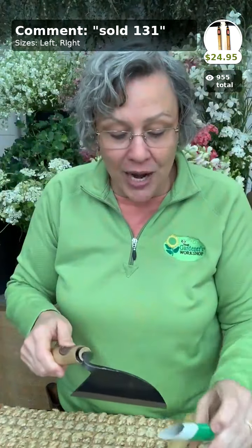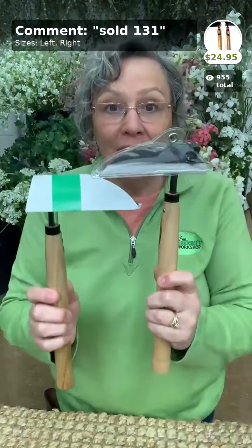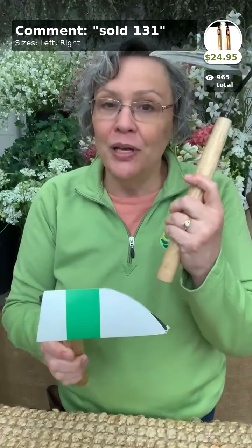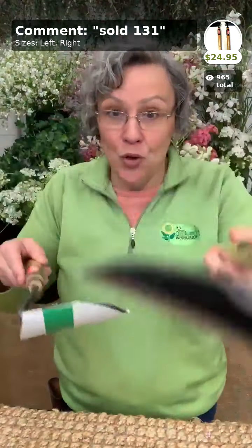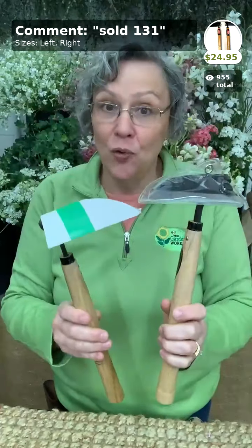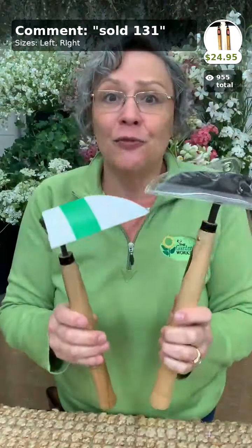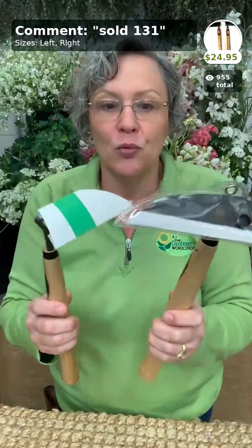And it does come right-handed and left-handed. Our niece Kelly was left-handed, so we had them make them in the left-handed model as well. So this is a perfect gift for anyone, but if you know someone who's left-handed, they will love you for it, because you can't use the right-handed one if you're left-handed unless you want one for each hand. So the Japanese hand hoe, right or left hand, is $24.95. It has been that price forever, so take advantage of it before they catch up with the rest of the world and raise the price on us. So get one of those for yourself and for your mom.